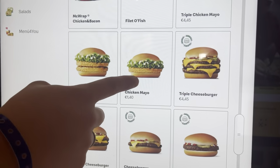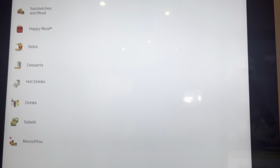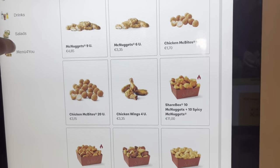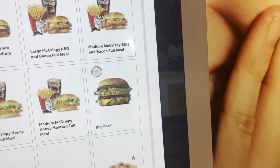Go look on the one breakfast. €1.40 for chicken mayo. What a bargain. There isn't a breakfast section. Yes, there was. Go on the main screen. Oh, breakfast. Yeah, that looks good. Okay, breakfast ends at 10 a.m. Yeah, that is almost 10 a.m. What do you reckon the spicy McNuggets are like? I don't know, but I don't think we need to get any.